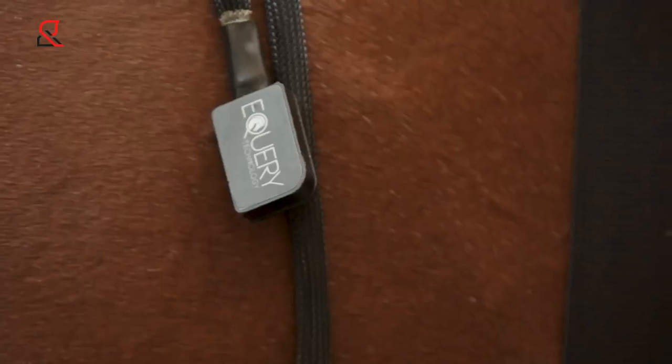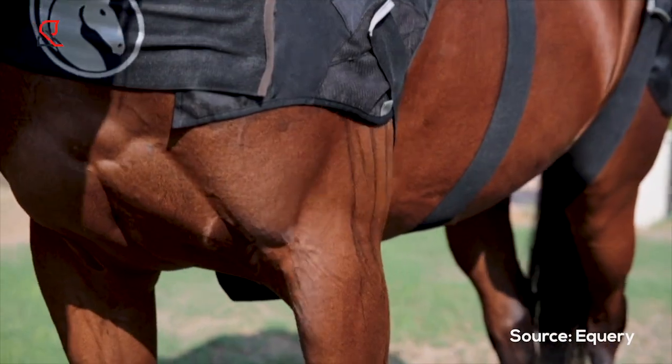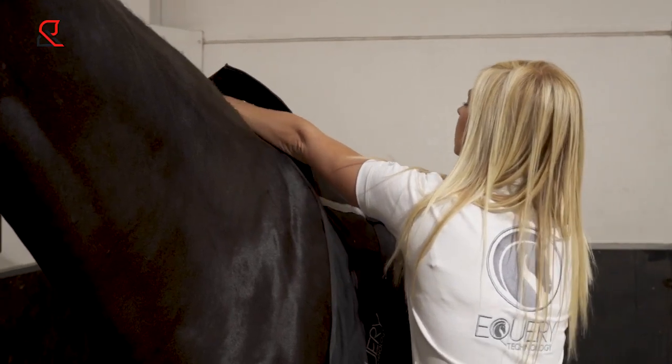So Equery is actually the first electrical stimulation device with infrared heating, which offers to enhance the muscle mass of the horse, train the muscle mass of the horse, and also helps to speed up the recovery and rehabilitation process much more, like 90%, compared to any other manual training.